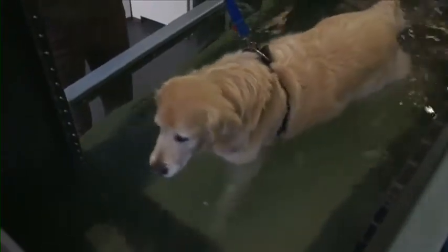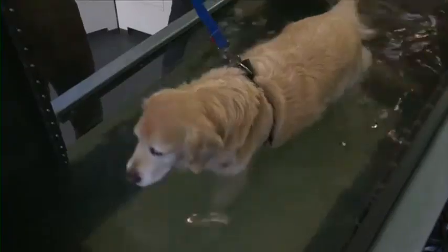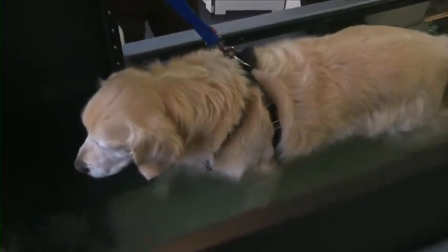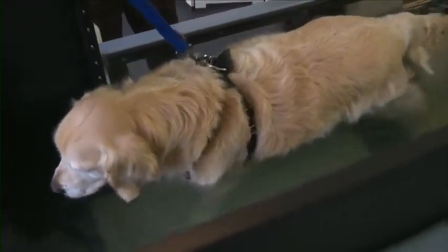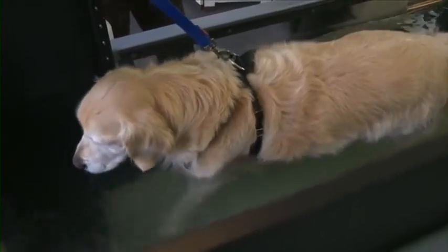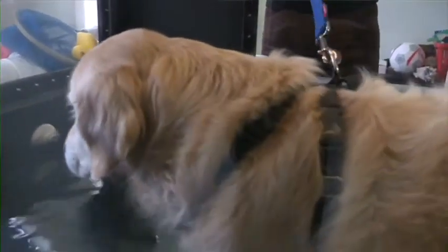And another great treatment is the underwater treadmill. And Christine showed me how cool this is. So Christine, how does the underwater treadmill work? The water supports his body weight, so if he's got a sore knee, hip, back, whatever, if dogs are in pain anywhere, the warm water takes all the pressure off their sore joints. Yep. So it's pain-free exercise. So even if they're at a walking pace, it's still good exercise?